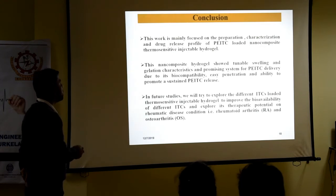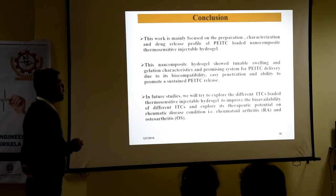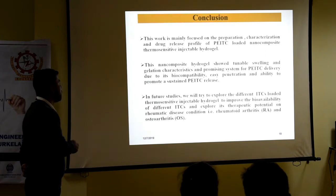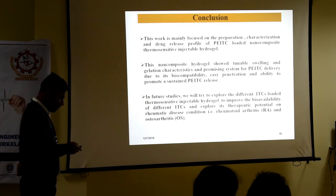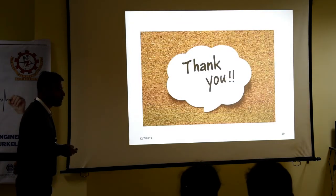In conclusion, this work is mainly focused on preparation, characterization and release profile of PITC loaded nanocomposite thermosensitive hydrogel. This hydrogel has good swelling and gelling characteristics and easy penetration, and promotes sustained release of PITC. In future studies we will try different thermosensitive injectable hydrogels to improve the therapeutic efficacy or bioavailability of these ITCs for rheumatic disease conditions. So these are my references. Thank you very much.